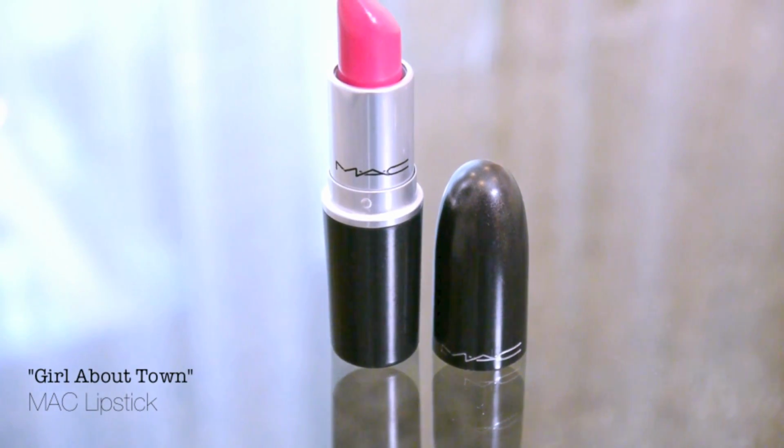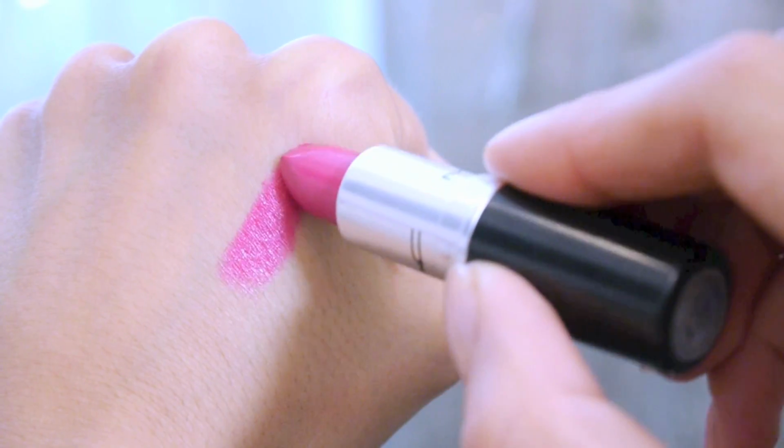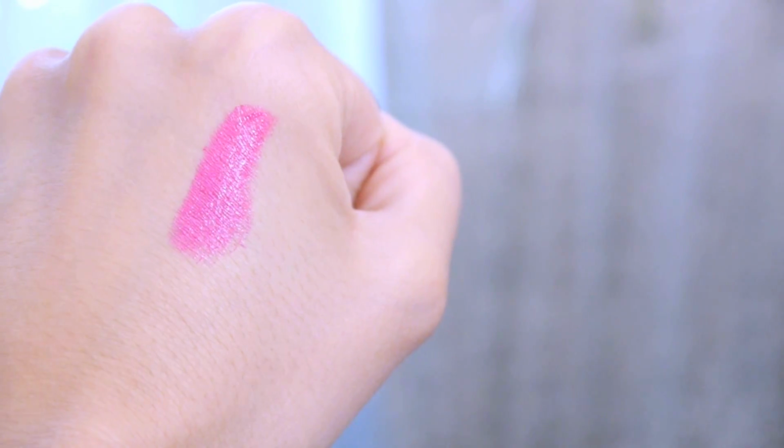Alright, so let's start with the lipstick that I have on today. I've had this lipstick in my makeup collection for almost a year now. It's one of my favorite pink lipsticks, but I've been reaching for it more and more recently and I am just obsessed with this color. This is called Girl About Town and it is from MAC. It is just such a gorgeous shade of pink, and it has a bit of a cool undertone, which is really nice for helping your teeth look whiter.